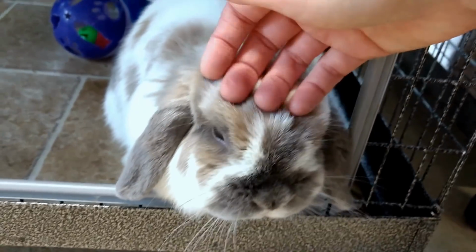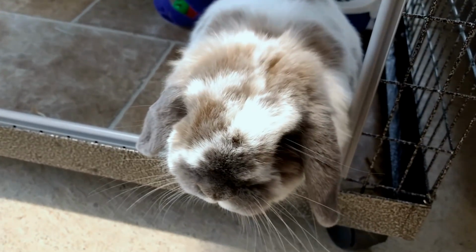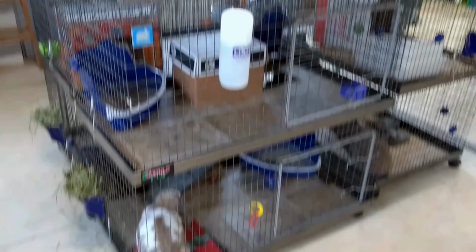And then grandma to Cora, who's over here. Cora is Camilla's daughter. So that's Anna. Alright. And there's no bunny above her.